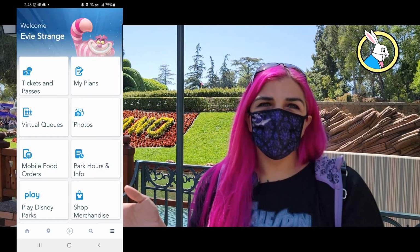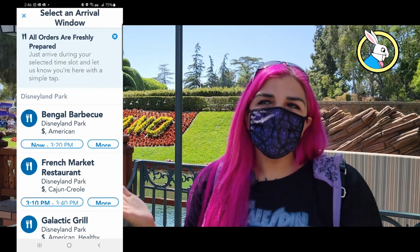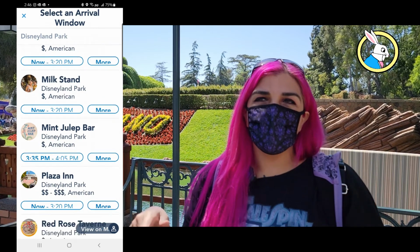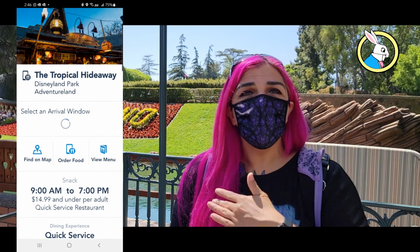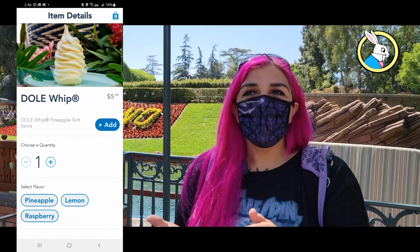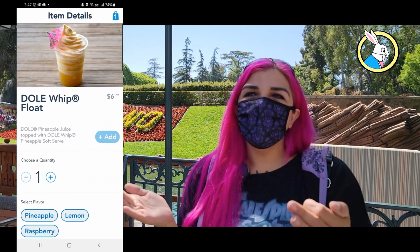So we're actually going to place an order today for a Dole Whip. Now, keep in mind that when you start your mobile order, it's going to make you select a time. So you can't show up to that location until that time. As soon as that time hits, then you'll be able to say, I'm here, and they'll start preparing your order. You'll go down to the restaurant that you're looking for to place your mobile order, and then we're gonna select our menu items. So here we have our Dole Whip, and we're gonna add it to the cart. You can add whatever else you'd like to the cart, and then you can go ahead and go to the checkout.